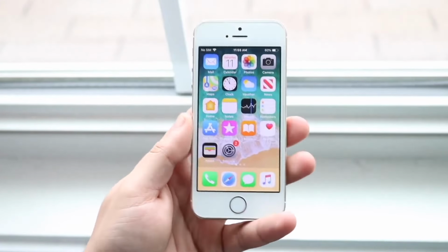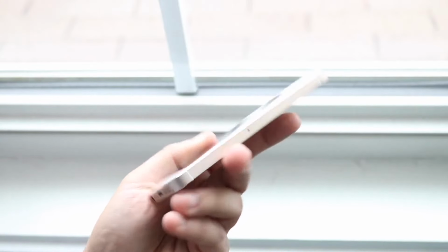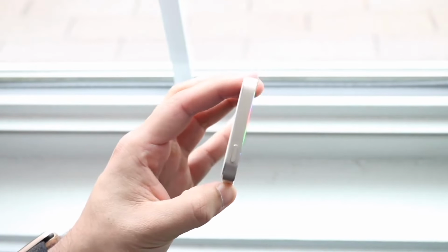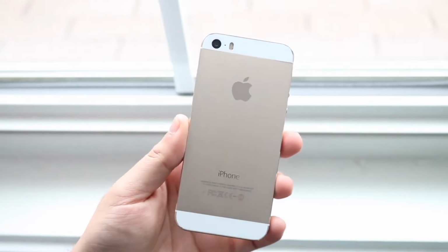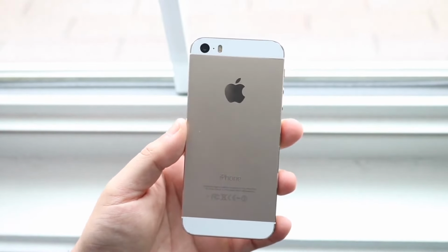Now, on the front of this particular phone, you are getting that 4-inch IPS LCD panel, and it's not actually that terrible of a panel. I've always felt like this panel and this screen, for the most part, was actually pretty good. Of course, Samsung and all these other manufacturers have made way better panels than this since then, but it was still a very nice, cool thing that Apple ended up doing on this particular phone, which is actually pretty good.